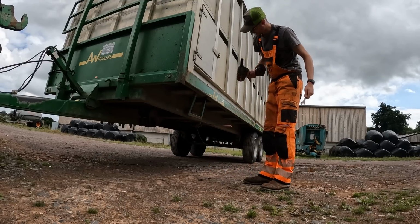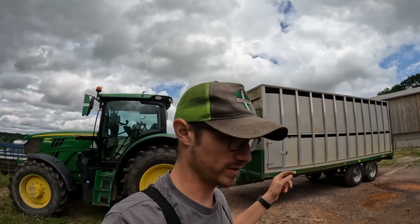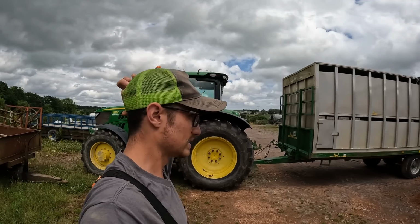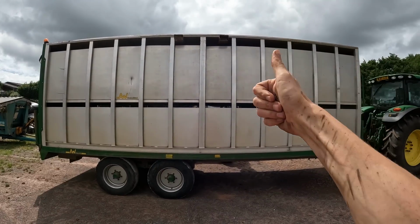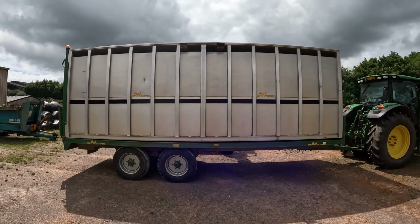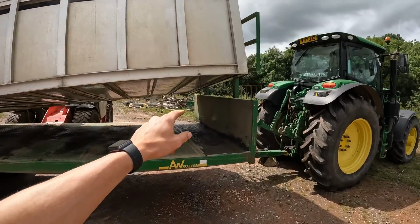I remember why I hate this job now. It's full of muck. 1 bolt on the other side that's sheared when I put the impact on it. So hopefully when John lifts it up, the bolt will come with it. You can just about see me. There's the bolt I was on about.